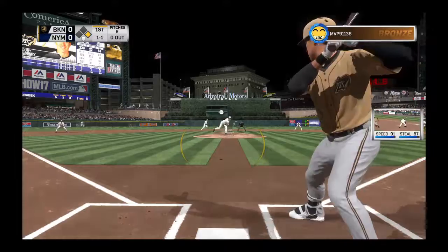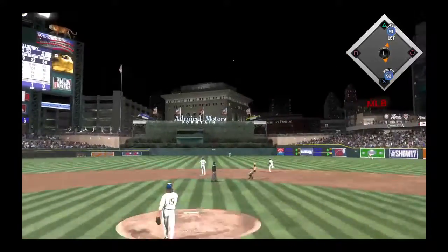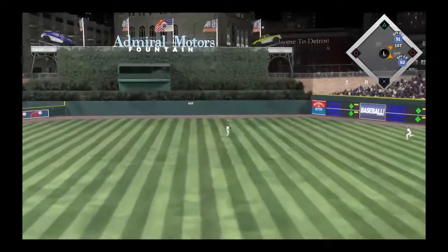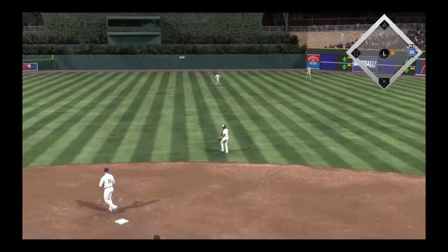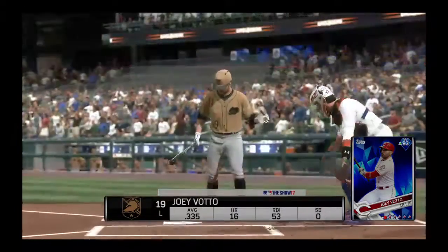Now the pitch home to Ellsbury. Lifted in the air to center. Griffey waits on it. One away. And he will scurry back to first as he'll think twice about trying to move up.